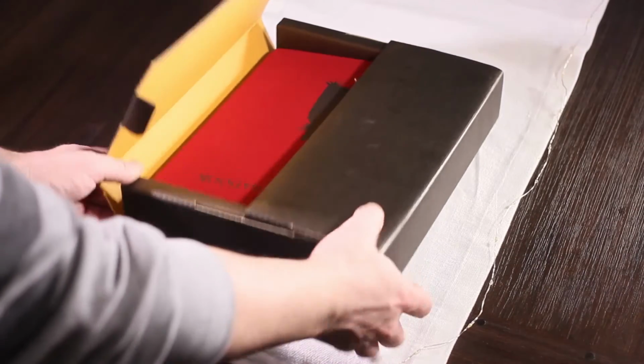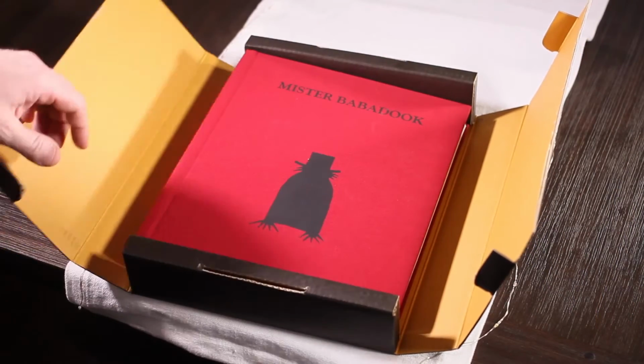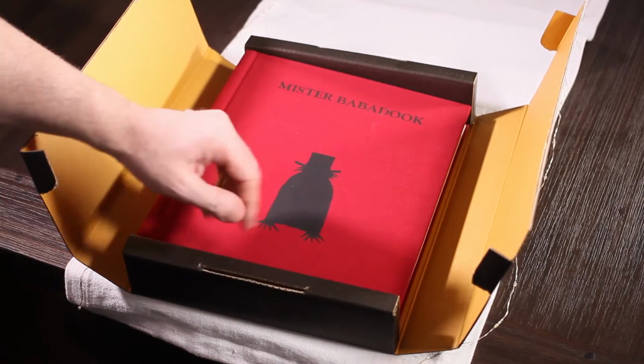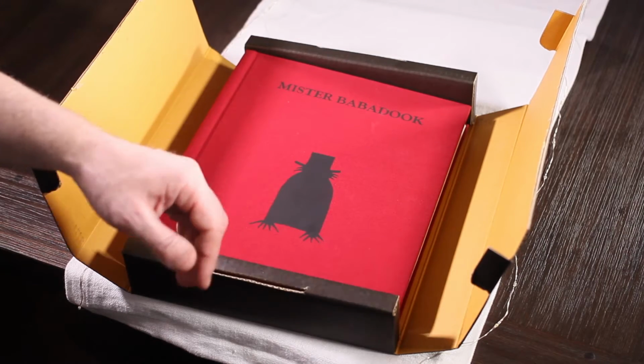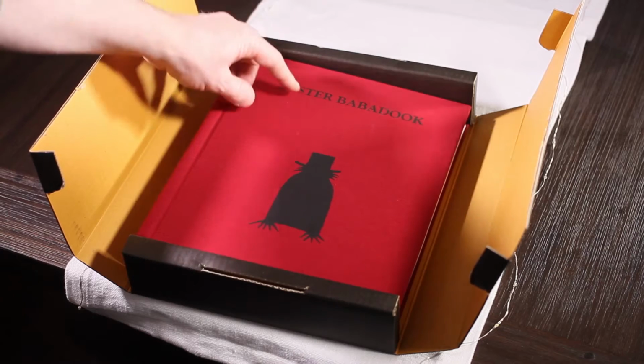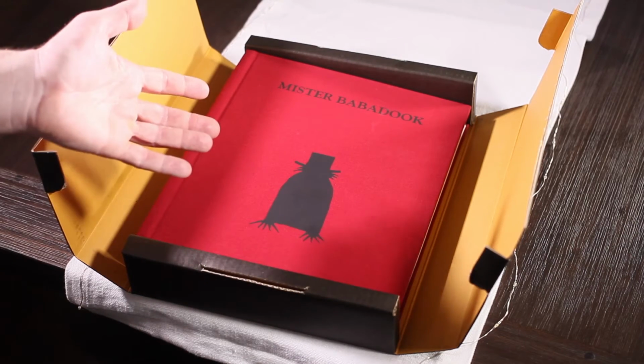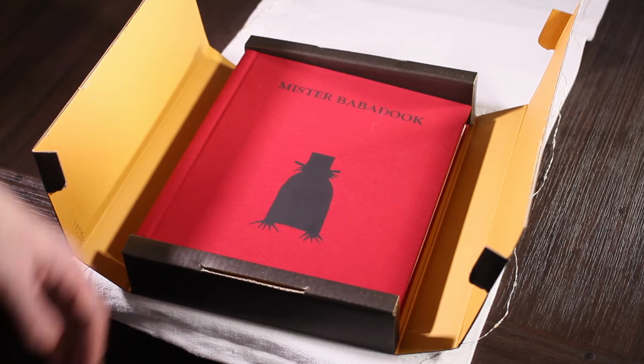Basically the film came out, everyone went crazy, got great reviews, and it was a very unique type of horror film. So they decided to make this, and it's something I thought about many times during the film: why don't they release a prop, or why can't you find in a bookstore a prop of this book that was used in the movie?